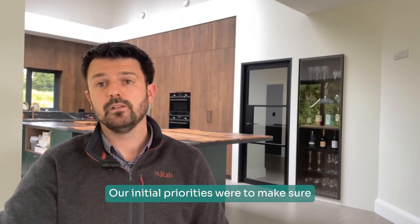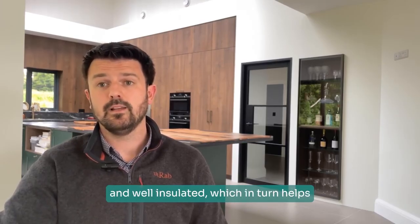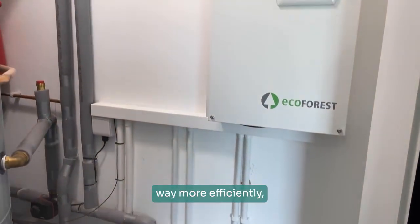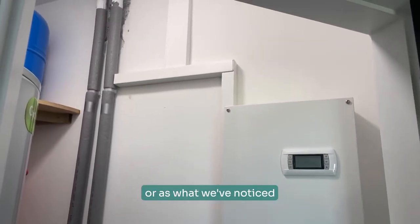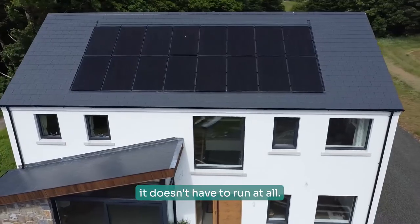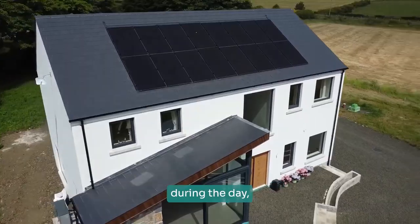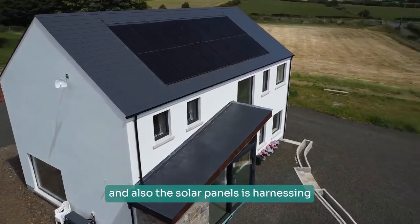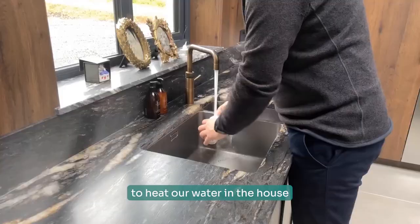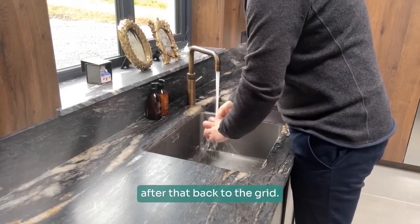Our initial priorities were to make sure that the house was completely airtight and well insulated, which in turn helps our air source heat pump run way more efficiently, or, as we've noticed in recent months coming into the summer, it doesn't have to run at all. We are finding that the solar radiation is able to heat up the house during the day, and the solar panels are harnessing that energy to heat our water and export whatever we don't need back to the grid.